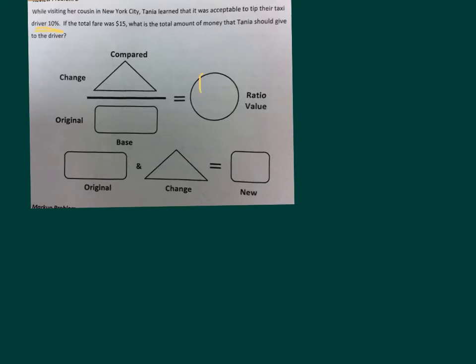And so I'm going to write 10 over 100 in my ratio value, and I'm going to label it. So what they're going to do is tip their driver 10%. So it's a 10% tip. So over here is going to be the tip amount. And we have to fill in some more numbers. We do know that the total fare was 15, and we should know when we do percent problems our total is going to go on the bottom. We now have three numbers. We can multiply across and divide, and you get 1.5.